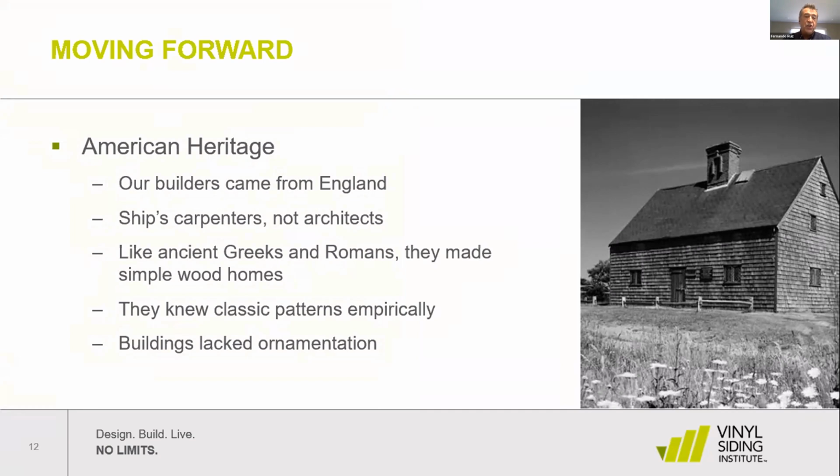You see, they came over as ship's carpenters, not as architects. Architects didn't come over to the New World for a long time, but these ship carpenters kind of understood a little bit of the classical orders because they'd been working on good architecture in England, and they made simple wood homes. There were plenty of trees in the New World. They made all their own stuff, their own windows, their own shingles, everything. And that's why these older houses, like this Cape Cod type home that we're looking at here.